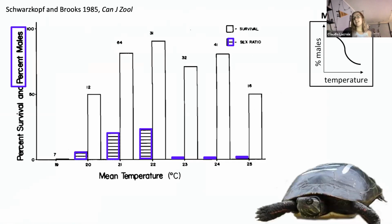For example, in 1983 and 1984, naturally incubated painted turtle nests were mostly female biased, which is shown in blue, where survival was relatively high and the proportion of males to females is quite low.